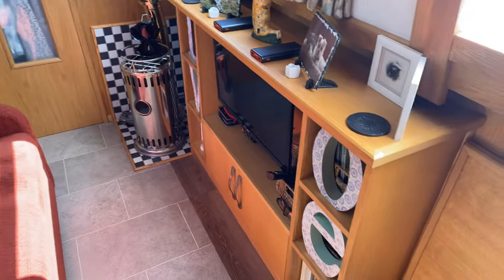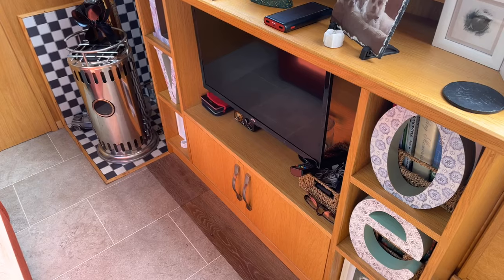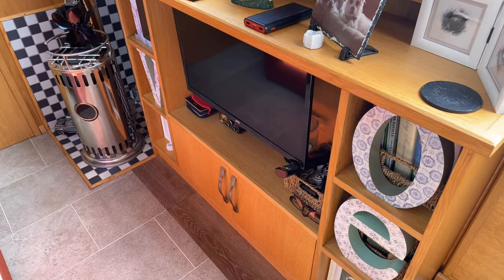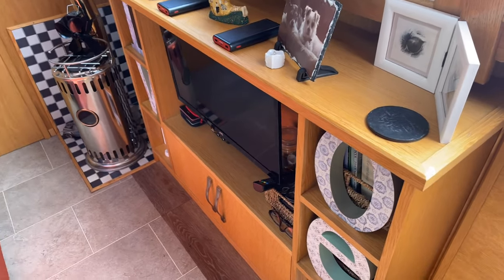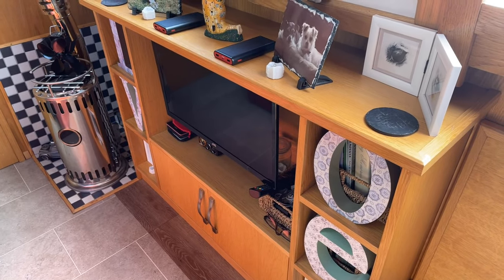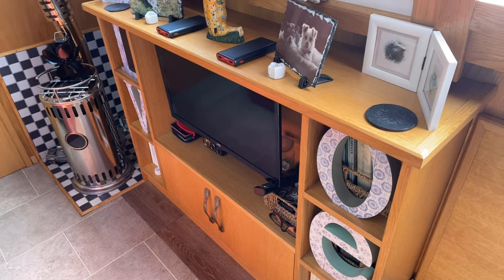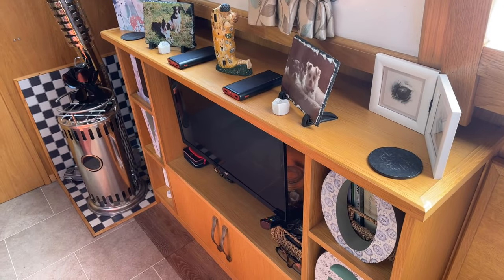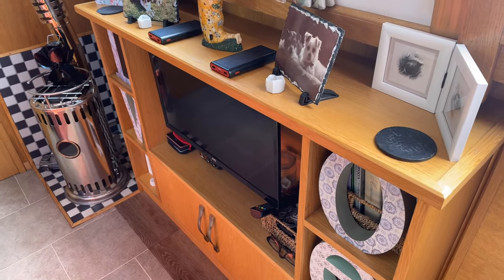We changed the TV that was in here. It was actually a TV that filled that hole there, that whole big gap. One, it was too big for when you were sitting as close as you are to it, and two, because it was a 2015 TV, it was quite power hungry, so we got a different TV, which is less power hungry and is slightly smaller there.